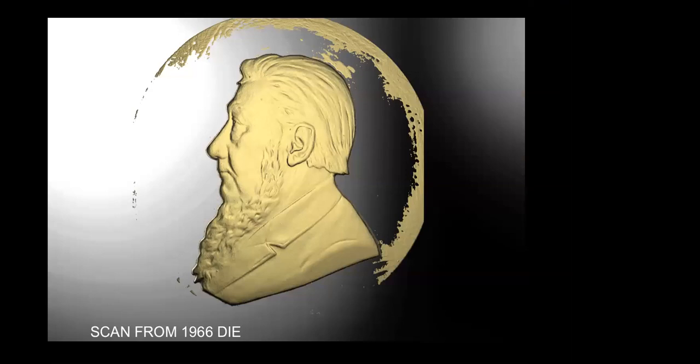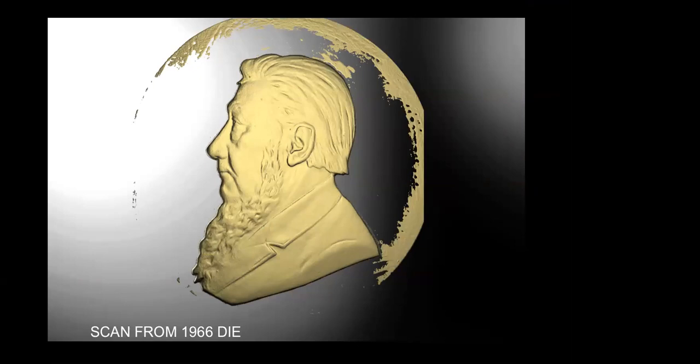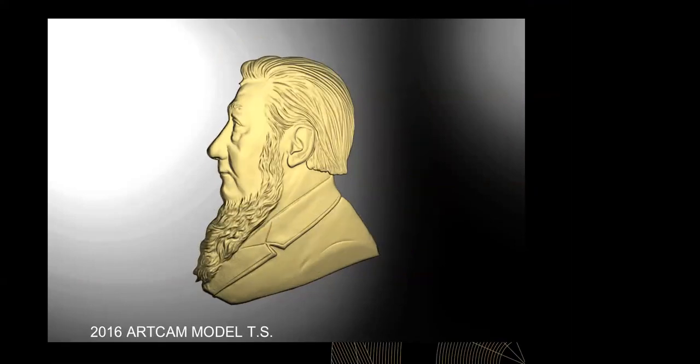And if I show you on the next slide, is the initial model that Tinus Skeepers, chief die sinker at the Mint, did. So you can see that the amount of resolution on the dies and what we actually ended up with were worlds apart.